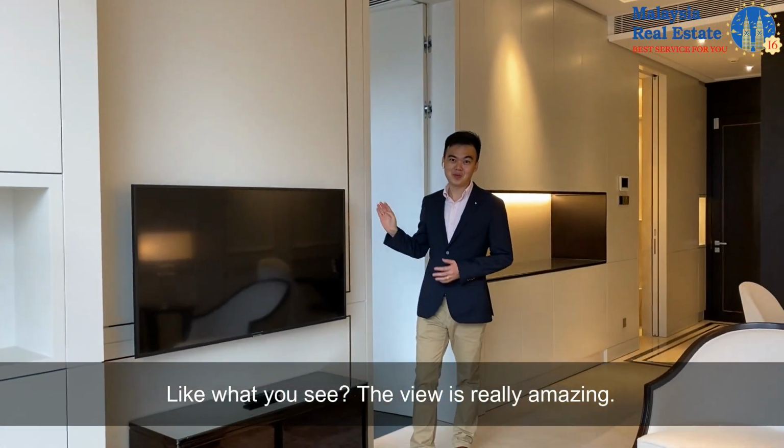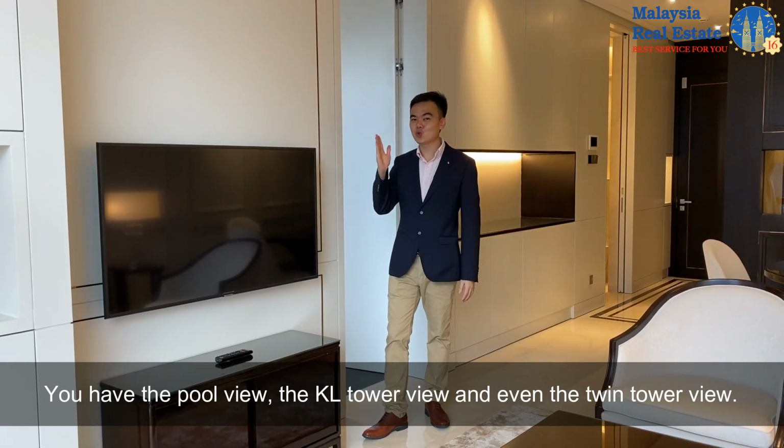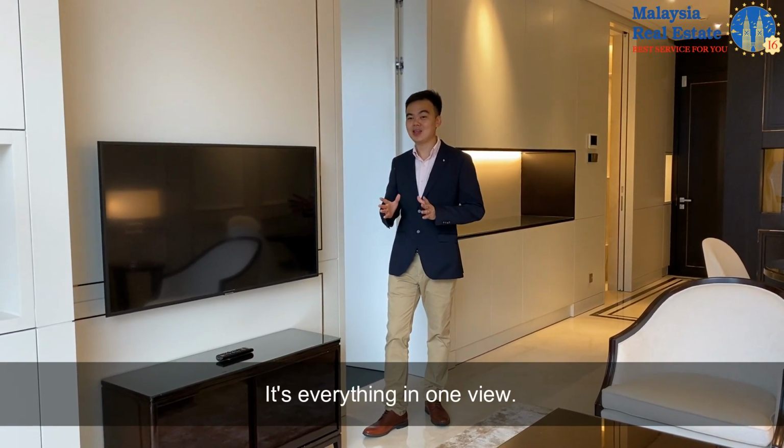Like what you see, the view is really amazing. You have the pool view, the tall tower view, and even the Twin Tower view. It's everything in one view.